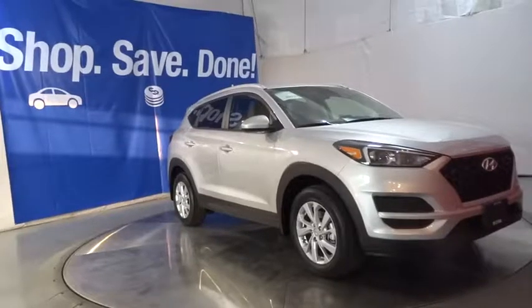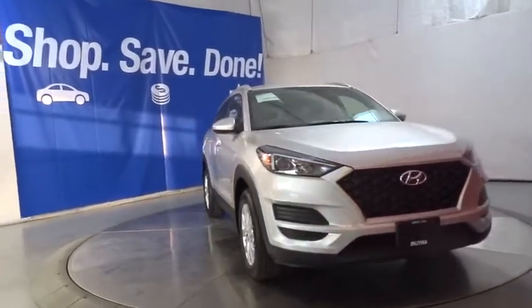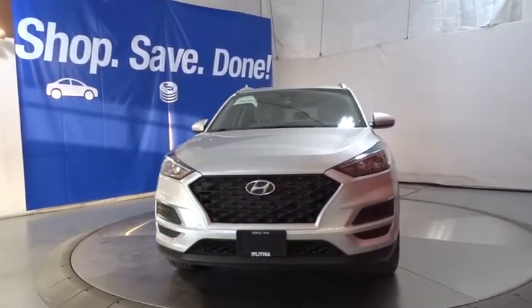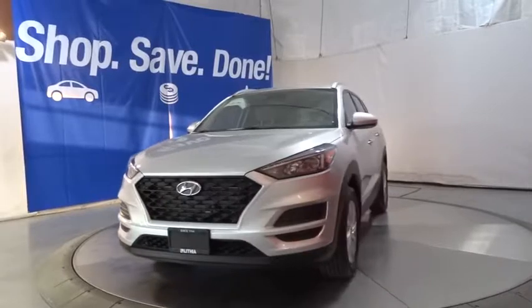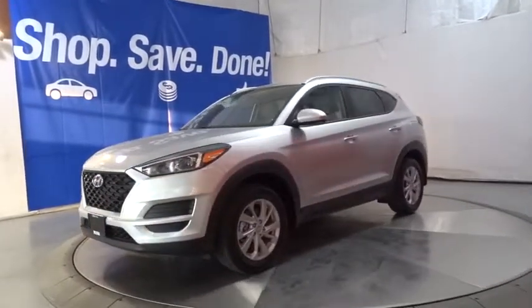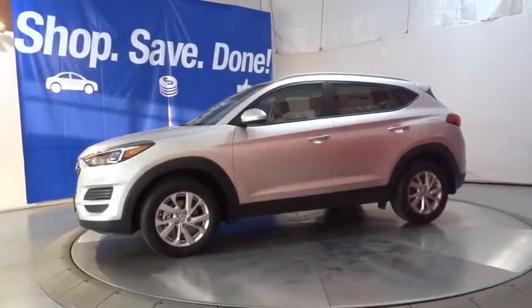The 2019 Hyundai Tucson. Boasting low noise and vibration levels and a smooth ride, the Tucson combines the rugged utility of an SUV with the maneuverability and refinement of a car. With its spacious interior, small never felt so big.